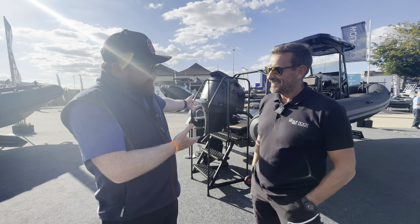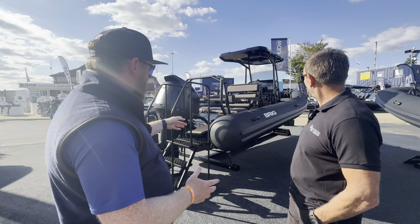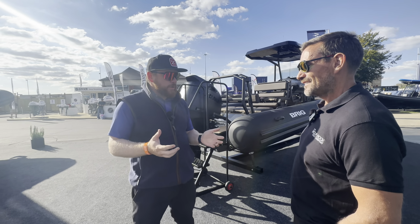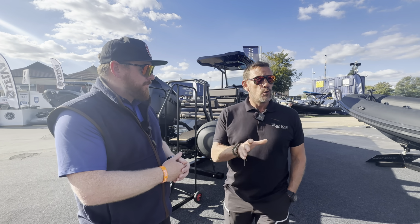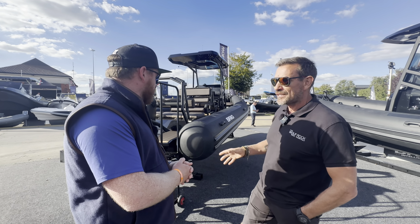Exactly. This is the new BRIG Navigator range. We've got a 22, a 24 and a 26 Nav. These are stripped back adventure boats. Just very quickly, tell me what you think about these boats. You know what, if there's one thing that was going to pull me away from the Iron, it would be the BRIG Navigator. This is something I've been really keen to come down and have a look at.